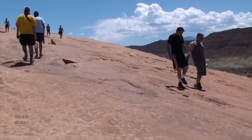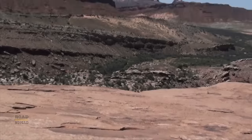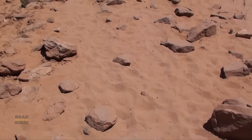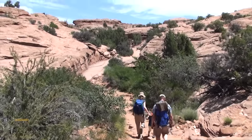We see the La Sal Mountains on the way up. The steep trail is marked by these stacks of rocks called cairns. We continue. The next part of the trail is more rocks and sand and no shade. Rocks and sand. Hard surface.